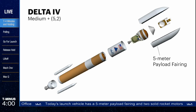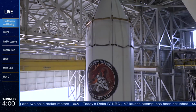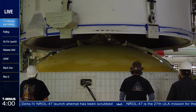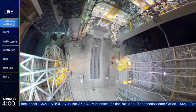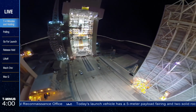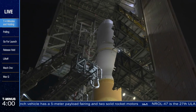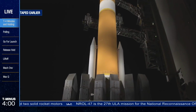The payload is protected during ascent by a 5-meter diameter payload fairing. On December 11th, the encapsulated payload fairing was transported to Space Launch Complex 6 and mated to the Delta IV rocket. On January 6th, the mobile assembly shelter was rolled to its launch position. It protects the Delta IV rocket from the wind and fog so common to its location here on California's Pacific coast. At approximately 5 a.m.